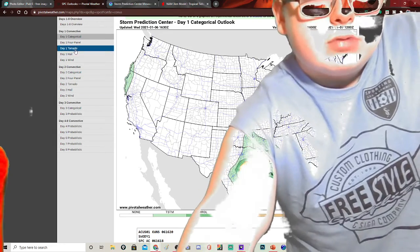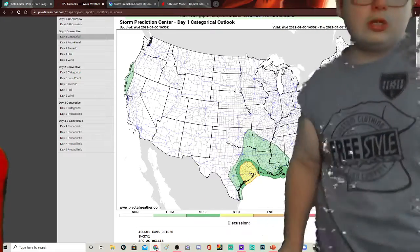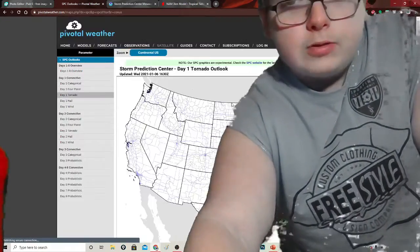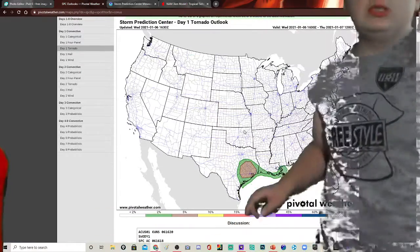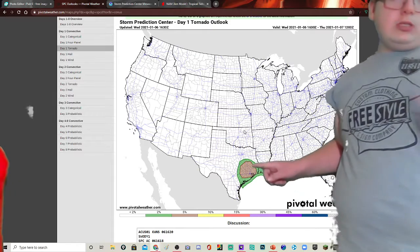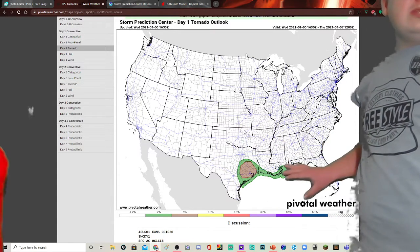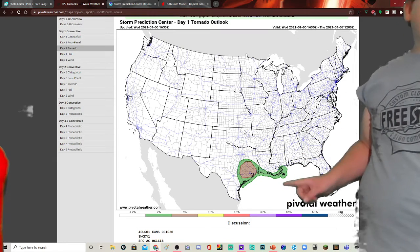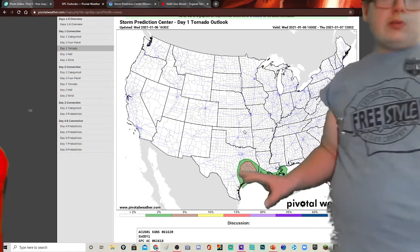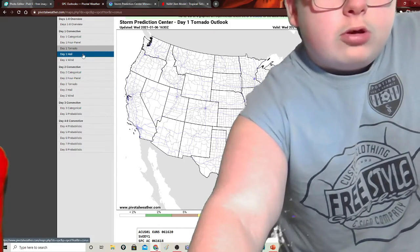If we look at that tornado risk here, we see a 5% risk of a tornado right in this region in Texas, and then 2% from Texas all the way to Louisiana. So we're going to watch the tornado threat possibly today, because there could be a few tornadoes with that severe weather threat. We're going to watch that closely with the storm.